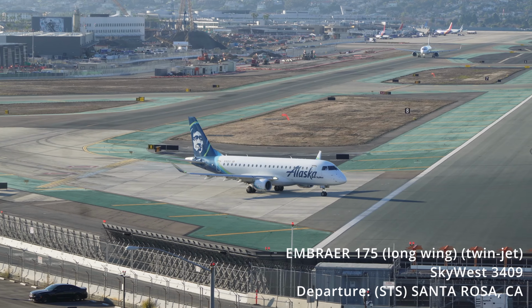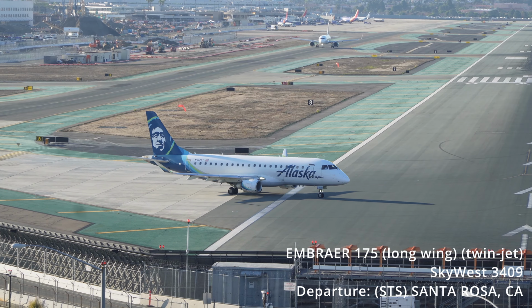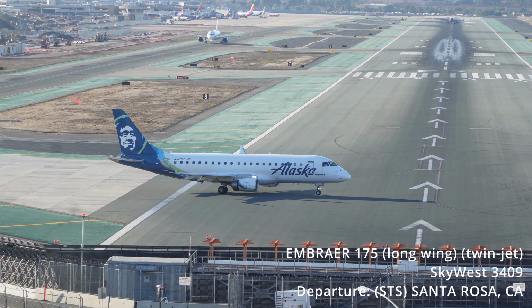Southwest 3409, runway 27, wind 100 at 5, cleared for takeoff. Cleared for takeoff, 27, Southwest 3409.